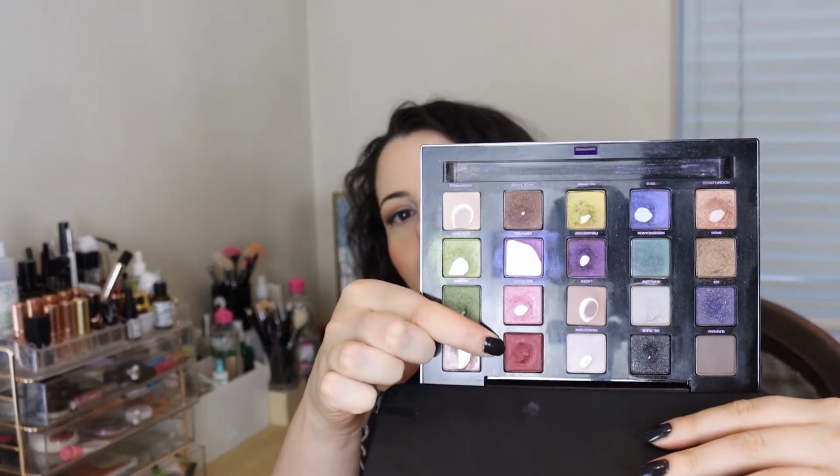Now on to lips. What I'm wearing on my lips today is actually not a lipstick. It's this eyeshadow from the Urban Decay Vice Reloaded palette. It's called Gash, and the reason why I'm not using it on my eyes is because I don't like the way it looks when applied as eyeshadow. It blends out kind of rusty, muddy, and I just don't like the way it looks on my eyes. But I do like how it looks on my lips applied as lipstick.